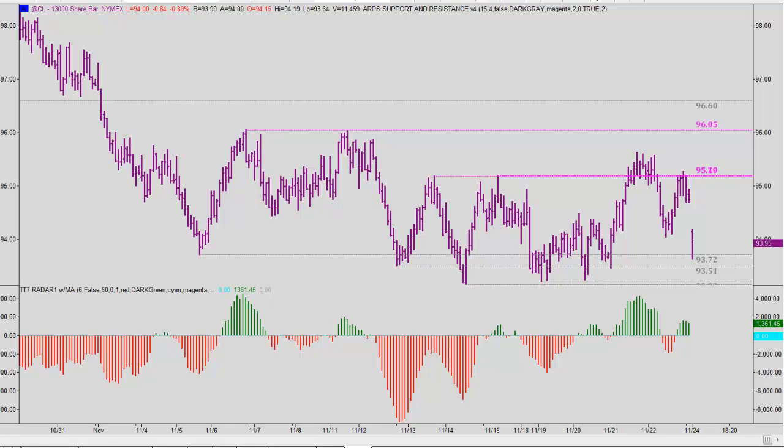So looking at the 13,000 share crude oil chart, we see over the last several weeks that we've been kind of range bound here between about 95.20 and 93.50, and it's Sunday night. We can see the market has opened down here in the lower end of that range.